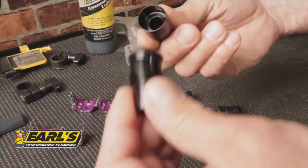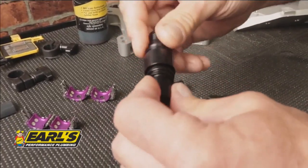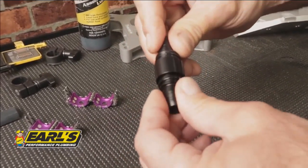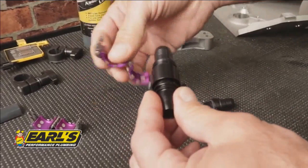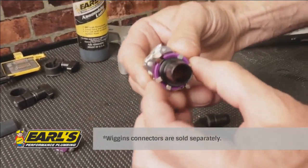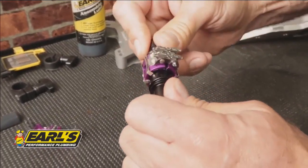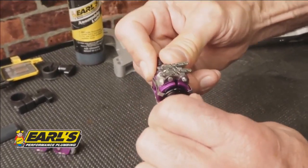So you take your female and your male and you basically just connect them. You hear that click? It's actually engaged. Now we can add our Wiggins connector, which basically keeps them together. It snaps together, creating a solid coupling, and if you can see here, you have a little bit of play, so you don't have a rigid line, you have some flexibility.